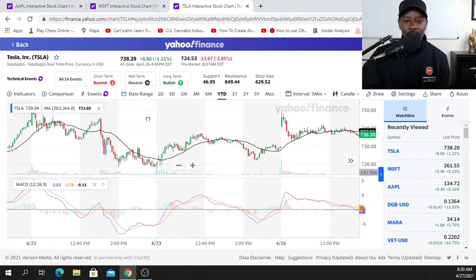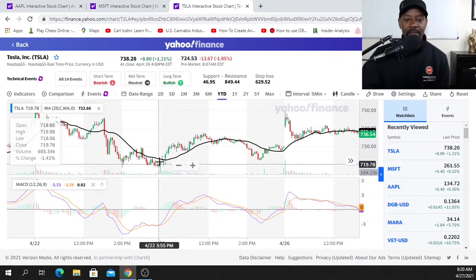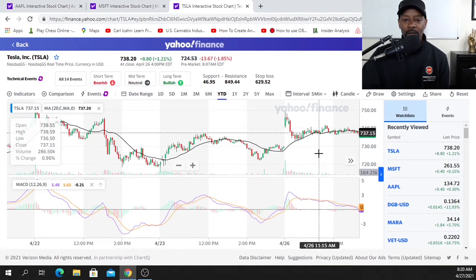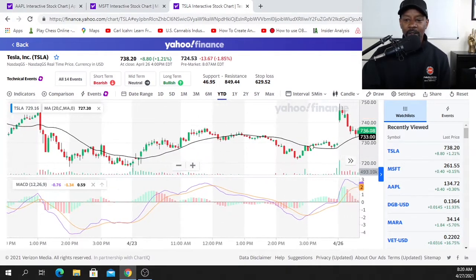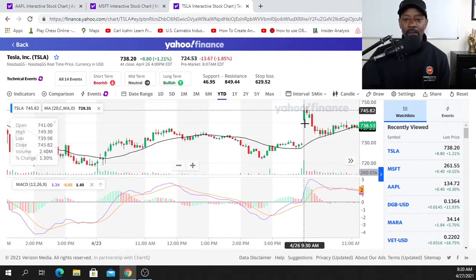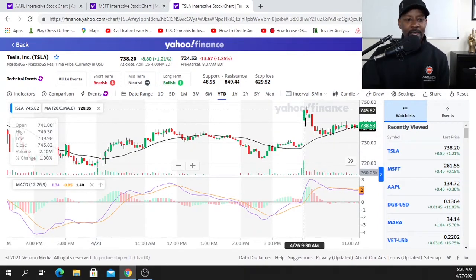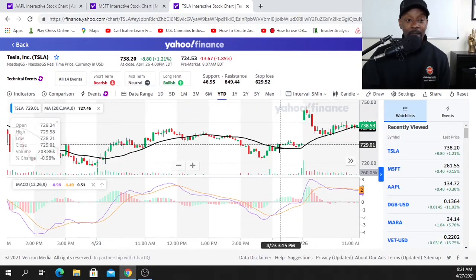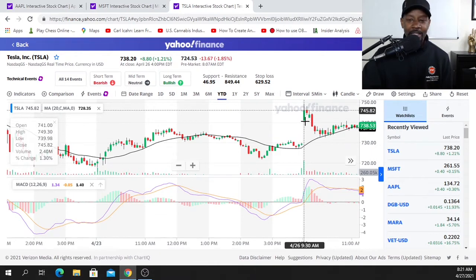Again, when we take a look at the 5-minute chart, I like to take a look at the MACD, the momentum, and seeing how things move when it crosses over the 20, right? Or below the 20. So this would have been a great opportunity to jump in here on April 23rd, 3:15, right before the market was closing. You could have jumped in here. We crossed over the 20-day moving average. Boom, the next day it opened up. It opened at 729, and we had a high of 749. That is, from 729 to 749. So that would have been a great gain. You could have cashed out the first hour, the first few minutes of the trading session on the 26th, and you would have been sitting pretty.